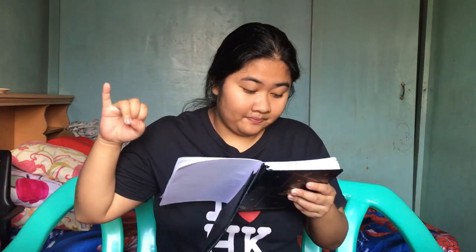And my tip number 6 is, buy an Octopus card. Tapos na ba yun? Hindi pa. So, Octopus cards are very helpful. Kasi yung Octopus card is like a tap card, which ang cost niya is 50 HKD sa adult.